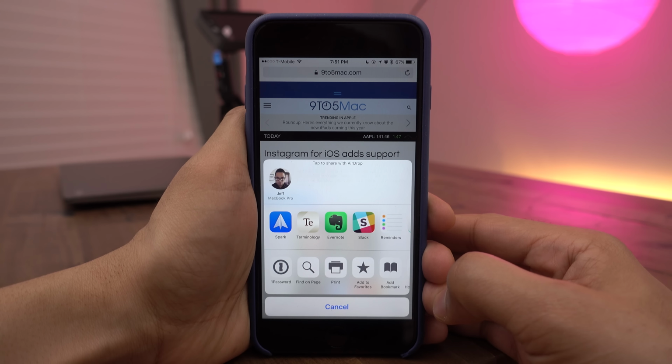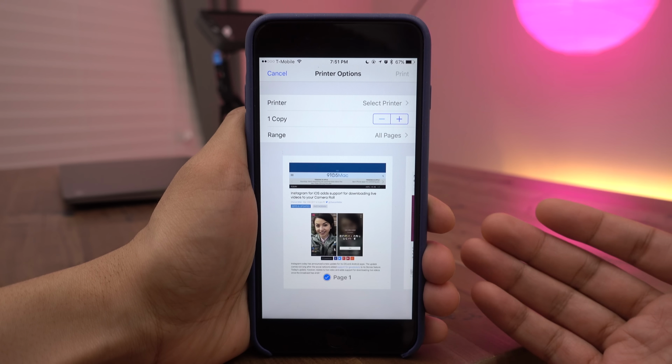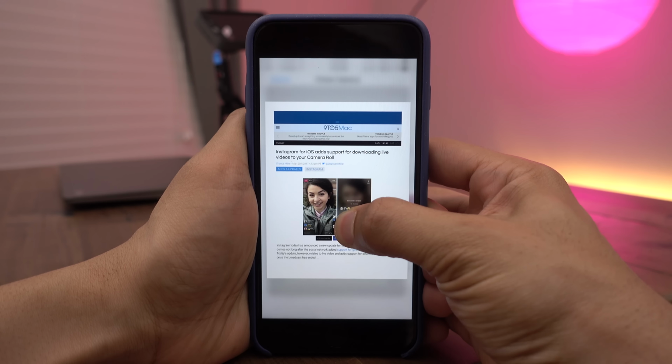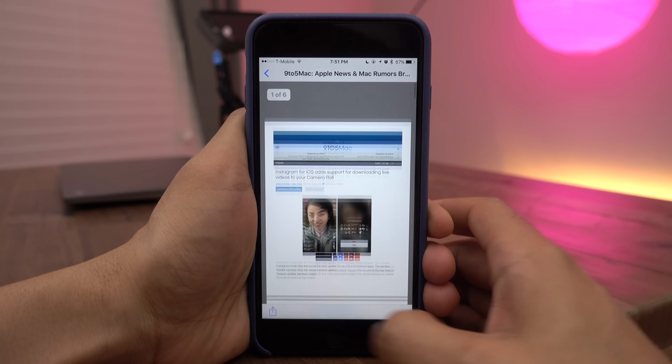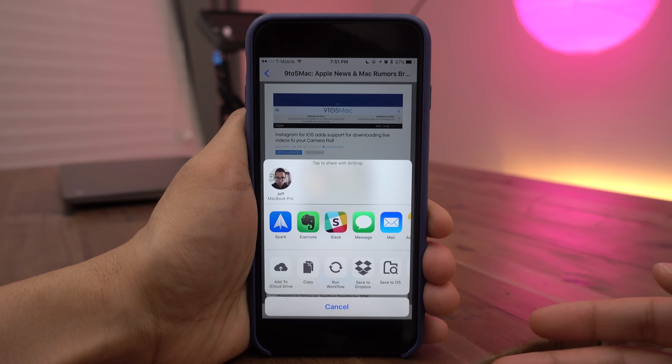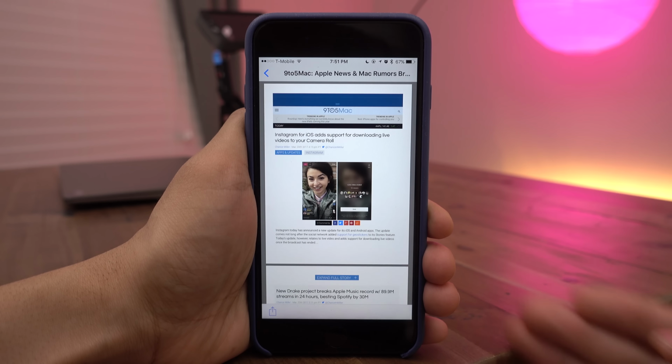So you tap the share button, and then you tap the print button in the share sheet. And then on the printer options page, instead of selecting your printer, just 3D touch right on the document, and that opens it up in a PDF view. So basically you're printing a PDF, and now you can tap the share button to share to all of your favorite services. By far one of the best tips.